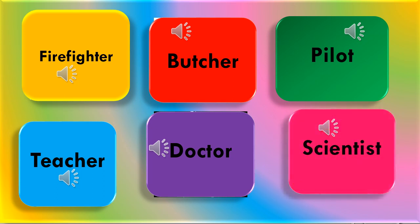Look at the first picture and guess who is he? He puts out fire and he works in the fire station. Very good. He is the firefighter. The second picture, can you guess? He prepares and cuts meat. What does he do? He's a butcher. Very good.